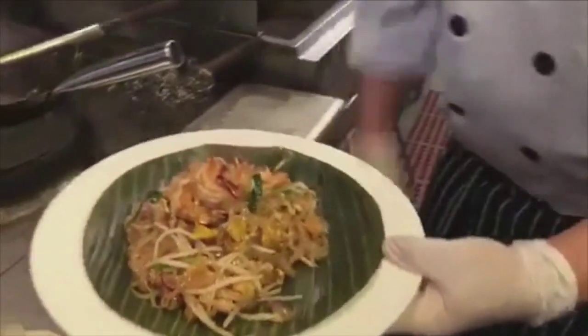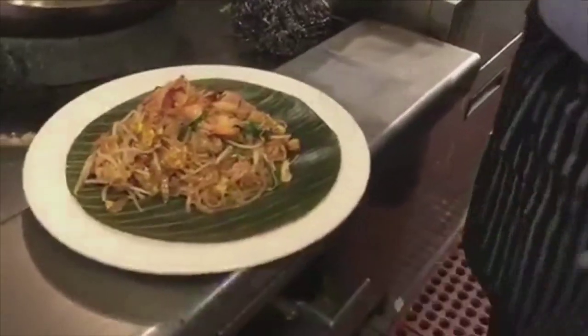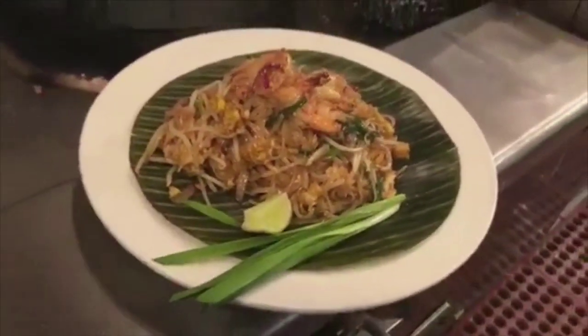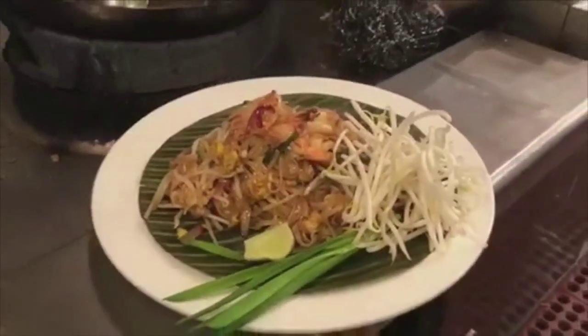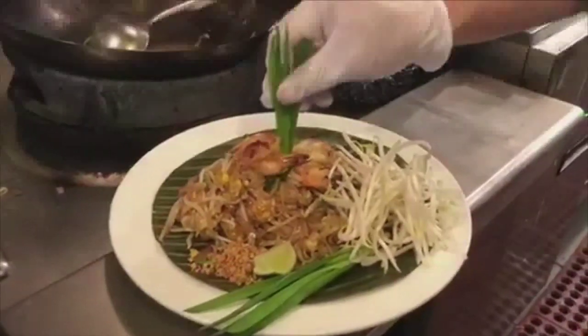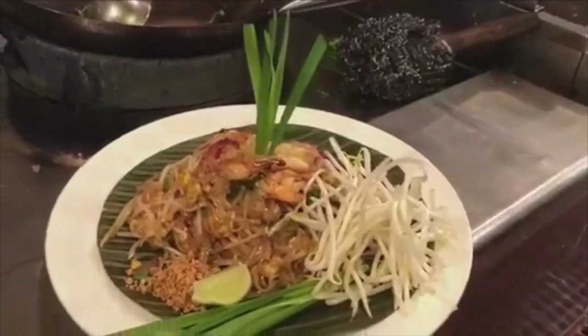But he's not quite done with making this a feast for the eyes as well as your palate. He's gonna put in some bean sprouts on the side there. Oh, before the bean sprouts, he's actually putting on the chives, the lime to squeeze over, and then the bean sprouts. And then he's putting in some crushed peanuts on the side, which you can use to give it a little more texture, and then extra chives right on top.